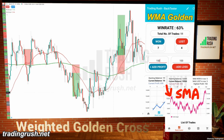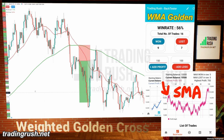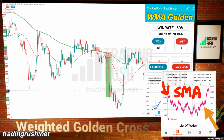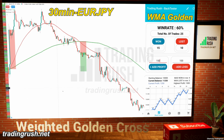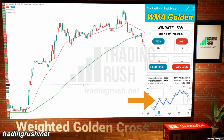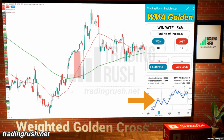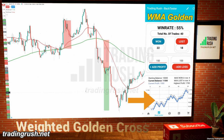In the Trading Rush app, the profit graph of the original Golden Cross went in the upward direction at the beginning, but then started a downtrend and didn't really come back in the positive territory until the very end. Now remember, both strategies were tested on the same pair, same time frame, and almost the same market structure. But if you look at the profit graph of the weighted moving average Golden Cross, you will see that it is more consistently going in the upward direction. In fact, it never went into the negative territory at the start even though the market structure was the same.